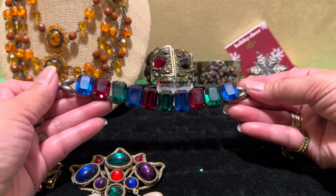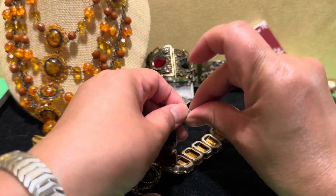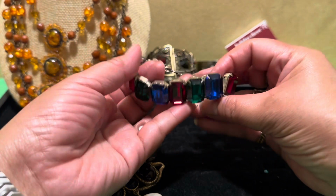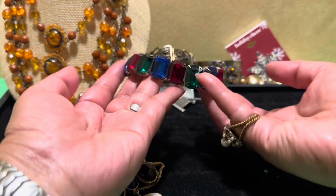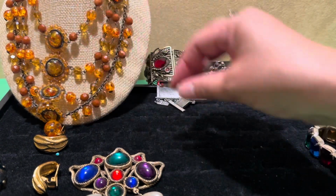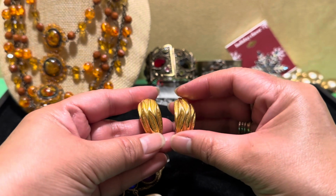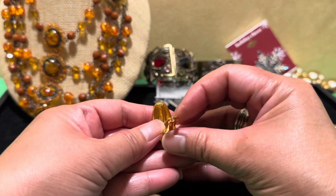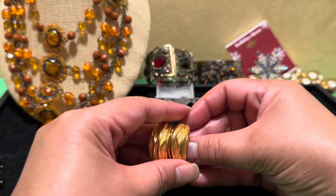Then these were $1. But I think this was DIY'd because look at that. This one is so tiny. They improvised because the original clasp broke. But you know, it's good. And these are really, really nice gold tone earrings. Very nice. And it's perfect. It's not signed or anything, for $5. Okay. All right.